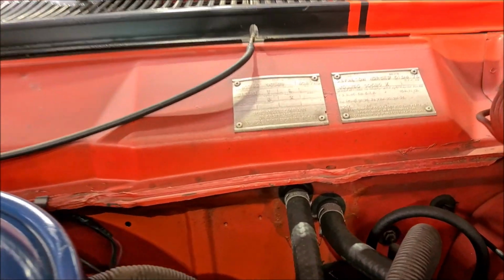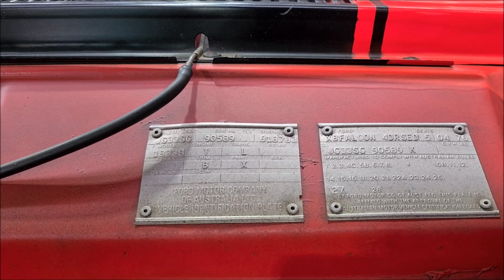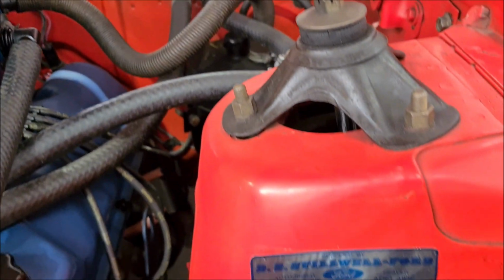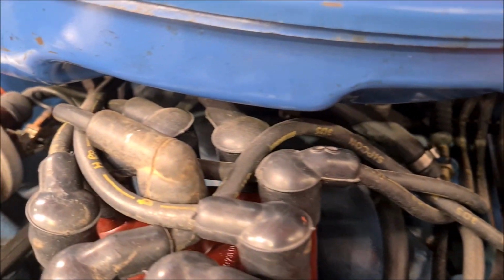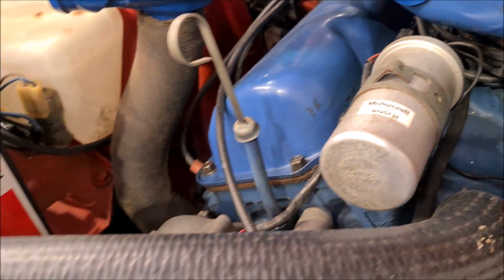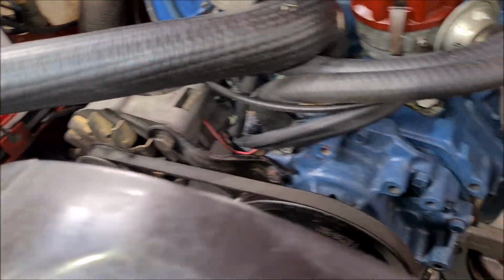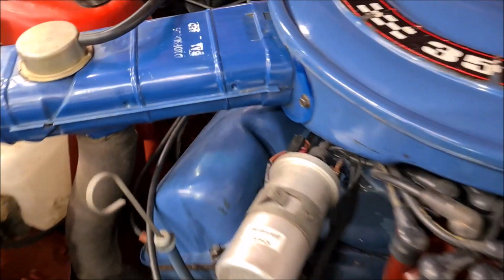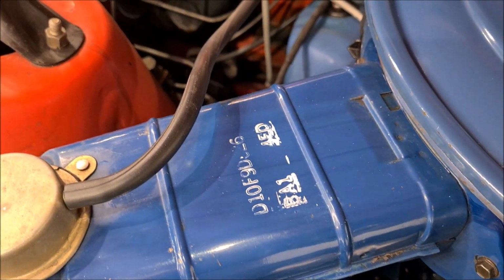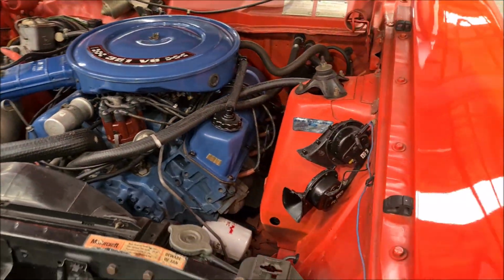Then you have a look over here, 90589. Look at that. TL, B and X. Wow. BS Stillwell. Look at this, all the original leads still. Look at that. Original hoses. Look at this hose, how well this has stood up to the test of time. And look at all the stamping still in place. Man, oh man, what a wonderful car this one is.